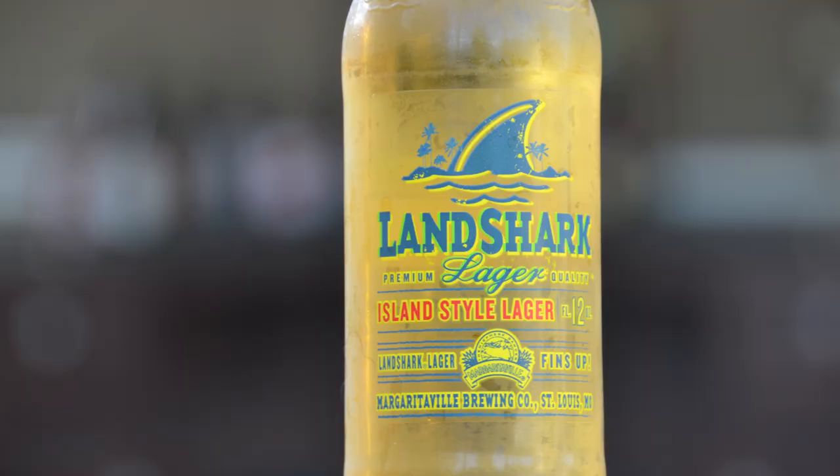On the mainland, a ripoff here, we have the Landshark. So this one got in. It's not brewed on an island, but it's an island-style lager, brewed by Margaritaville Brewing Company, Landshark. It's actually very tasty, though, kind of like a Kona-style.